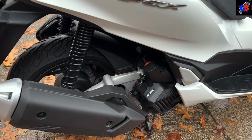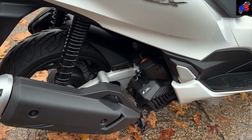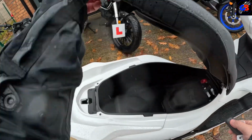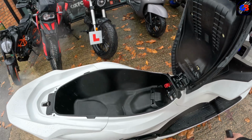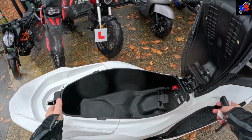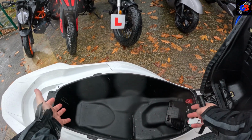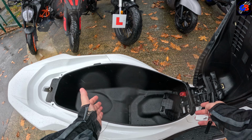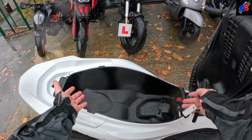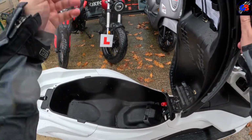So what we've got is a 125cc liquid cooled engine that has a belt drive. The official weight on this is 130 kilograms. Okay, whoa, that is a lot of storage under there. Now I can see already a full face helmet's going to fit in there. Then you've still got extra room. I don't think you're going to get 2 full face helmets in, but you are going to get 1. However, you nip to the shops, that's a couple of shopping bags. That's impressive, I like that.